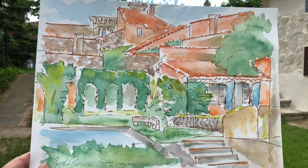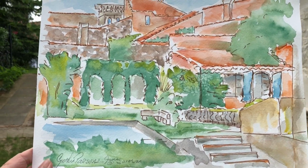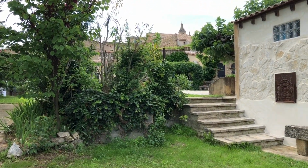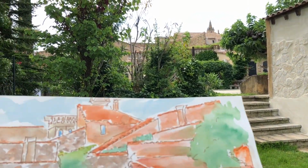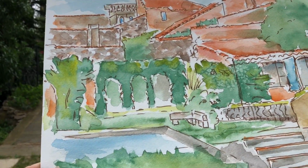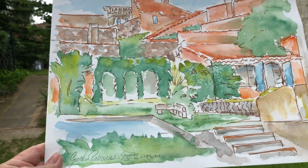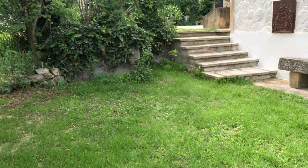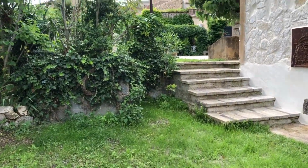This was the ending product, and you will see that I cannot now see the swimming pool. I took a big liberty there, and so I sort of made the foreground slant down. I'm going to walk up here and let you see what was beyond.